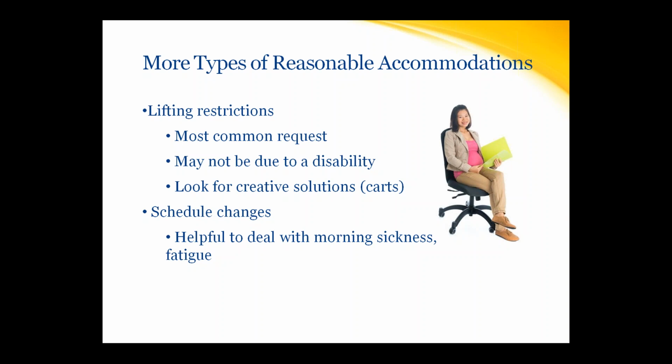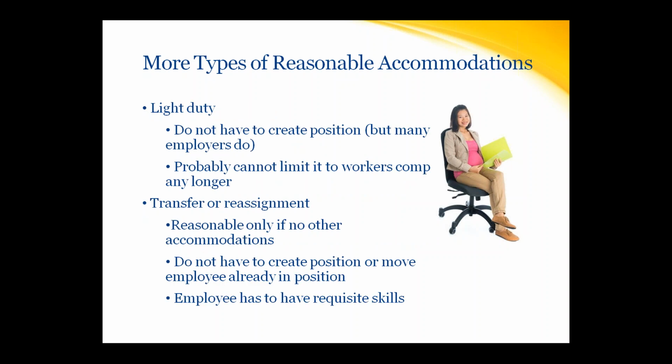And it doesn't have to be a paid break. You can make whatever compensation adjustments you need to make to reflect this, but it's a reasonable accommodation. It probably wouldn't burden the employer too much. Light duty is another very big issue, gets employers into hot water.